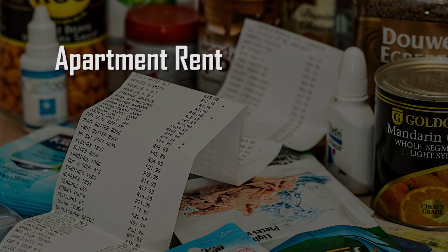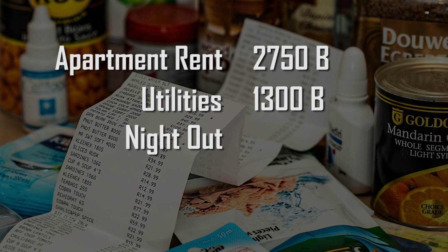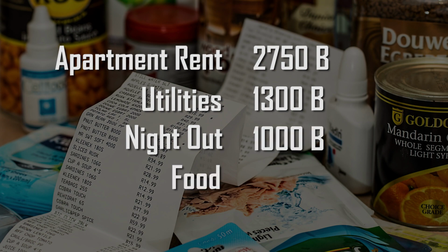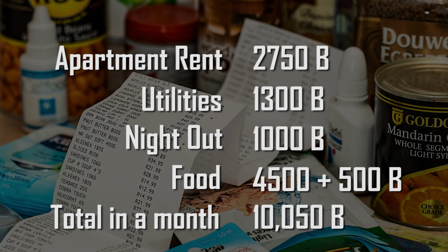So these are the things that you need to consider when you stay in Thailand. In total, I will give you the general cost of how much I spend a month. If I stay in a 5,500 baht apartment with a roommate, the rental fee will be 2,750 baht. For utilities, if I open the aircon normally, it will be around 1,300 baht. If I go for a night out once a month, it will cost around 1,000 baht. If I only eat outside, not at the university, it will cost around 4,500 baht. If I eat out at a Japanese or Korean restaurant once, it will cost around 500 baht. So in total, it will be around 10,000 baht.